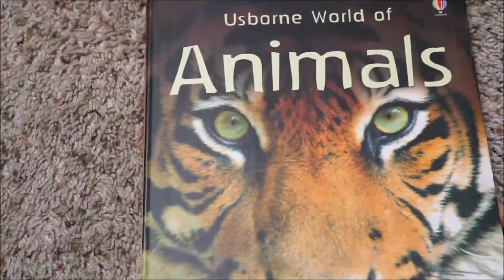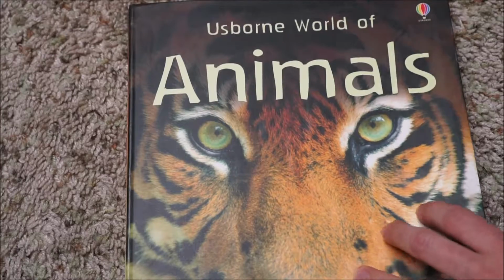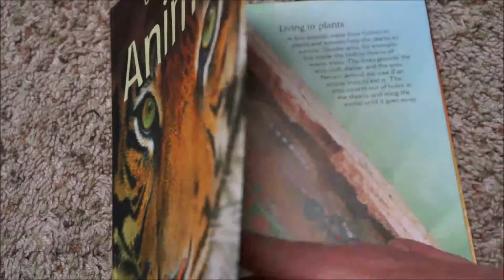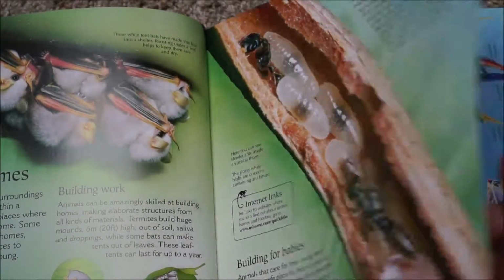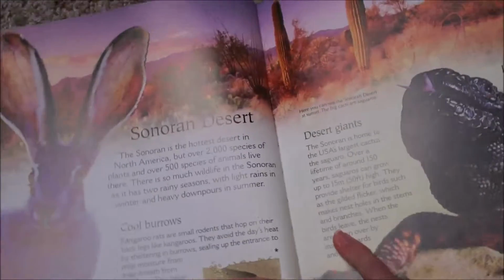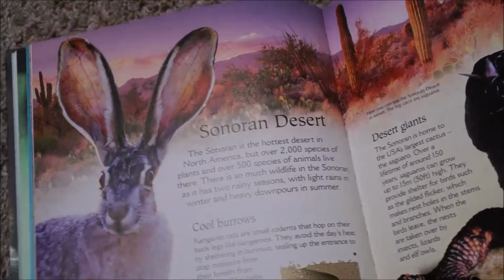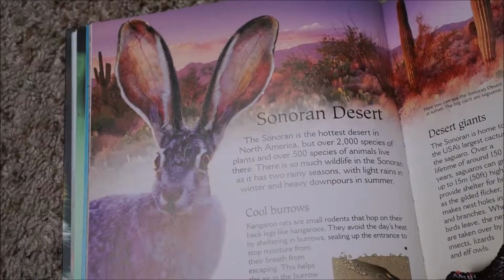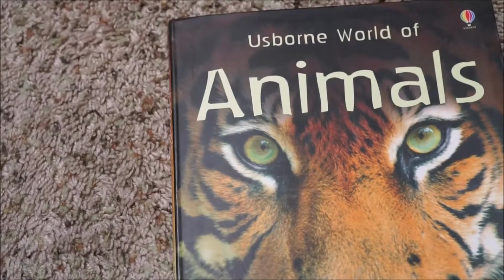This animals book, if you are a homeschool parent, is incredible. It's also internet linked, and wow, the pictures are just beautiful. They're really, really interesting, and my kids love just looking through this on their own, as well as when we're doing a specific animal study. We'll definitely look in this book to see what Usborne has to say about it.